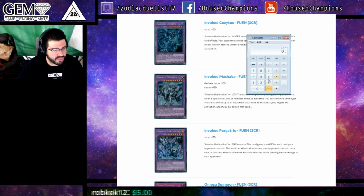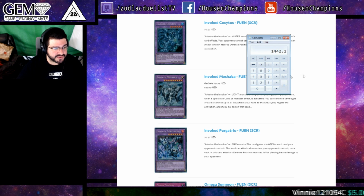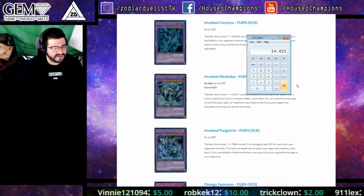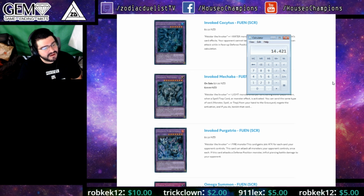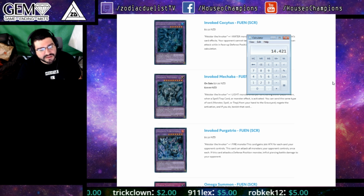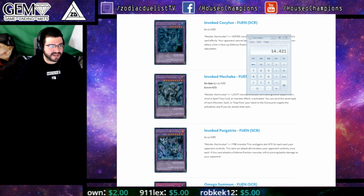22 times point, that's the same as Tornado Dragon, right? Times 0.95 with that nice 5%. Oops, sorry. Times 0.69 times 0.95, not 95. $14 for Mechaba, not 1,445. It's just a really good place to come and get your extra deck cards.